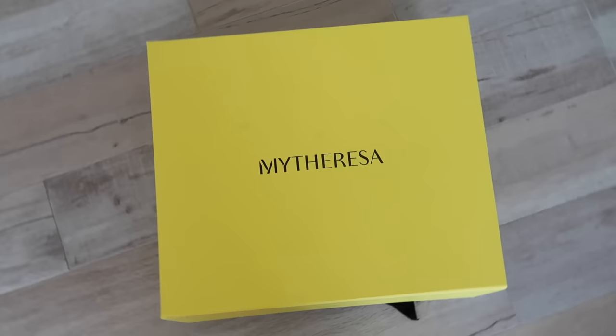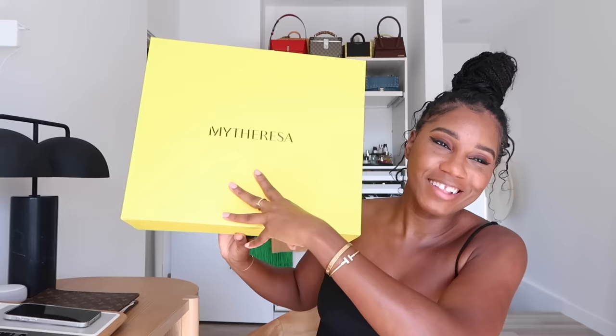All right, guys, so let's get into it. I hope you all can see me. It's an extremely bright and super hot day. There's an excessive heat advisory here in Miami, so I'm a little nervous about shooting in this kind of heat, y'all. Your girl's gonna melt. But without further ado, first up, got a little something from MYTHERESA.